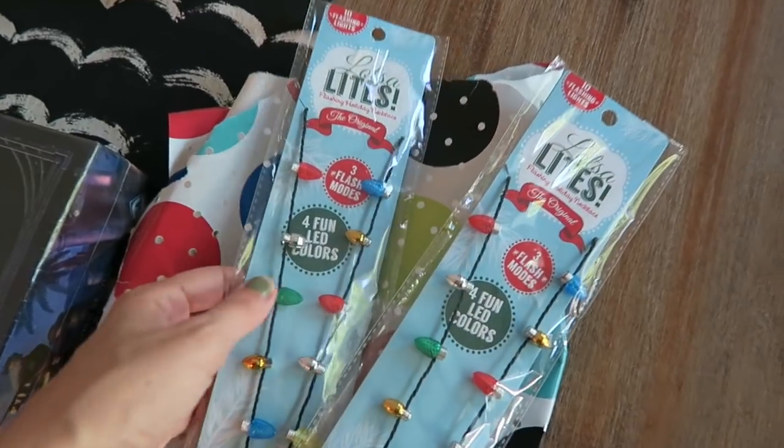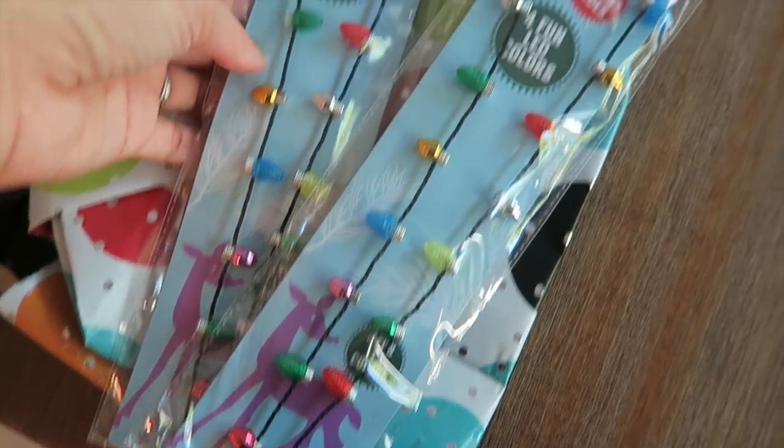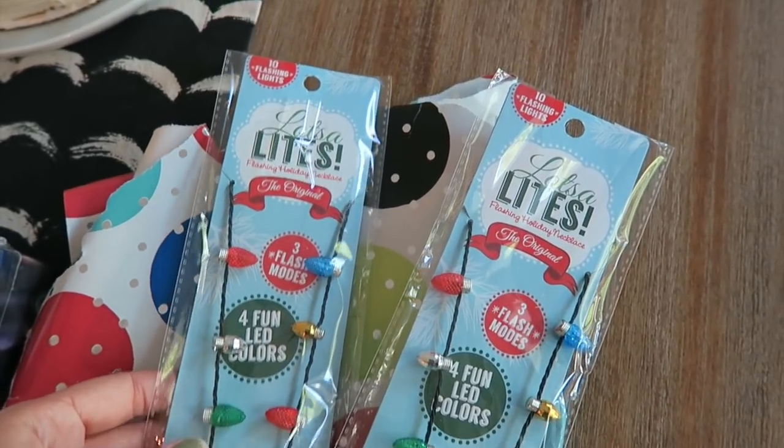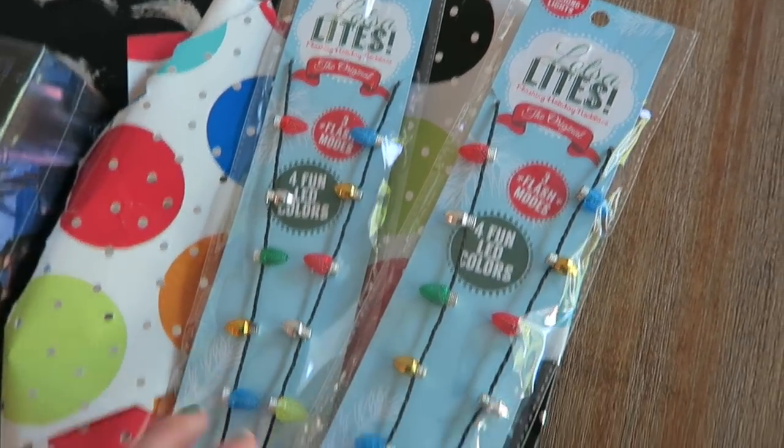In case anyone's interested in making this random cake, these are the lights that I got off Amazon. I got a few of them. They come in packs of 2. I think they're about $4 each. And they're very cool. You just press a button and they turn on.